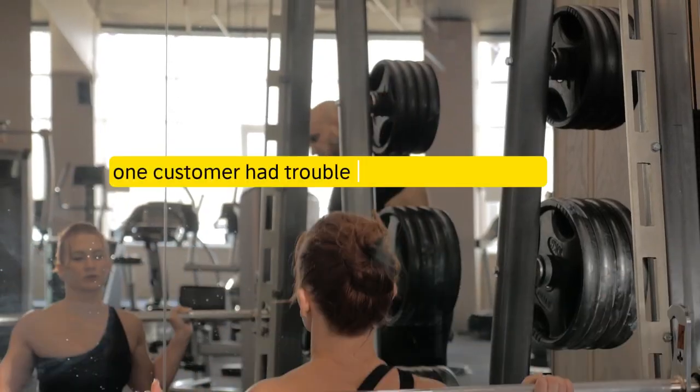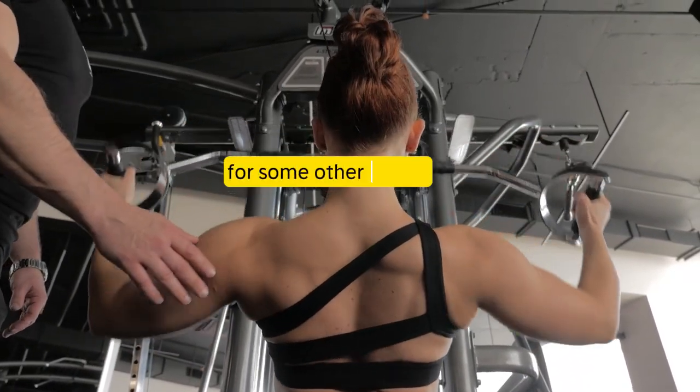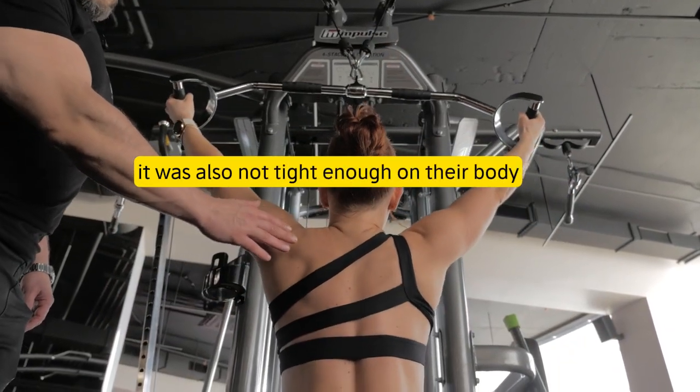Flaws: one customer had trouble keeping the band on, since it would burst open quite often. For some other buyers, it was also not tight enough on their body.